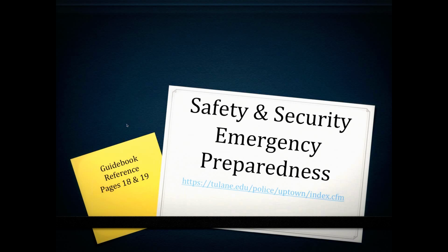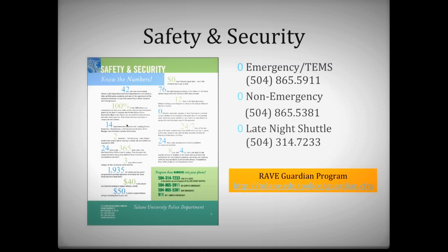So we're going to shift gears a little bit and talk about safety and security and being prepared in case of an emergency here on campus. If you're looking through your guidebook, the references will be on pages 18 and 19. So on page 19 of your new student guidebook, you will find several important phone numbers. I always tell students to program these numbers into your phone before coming to Tulane so that you're already prepared.